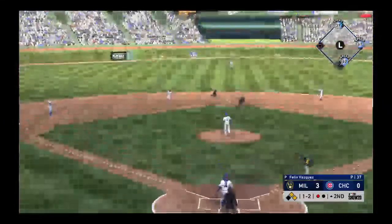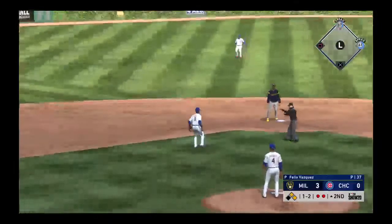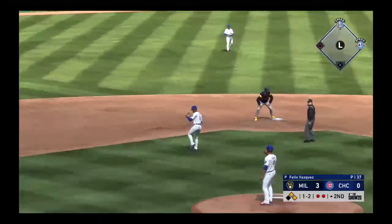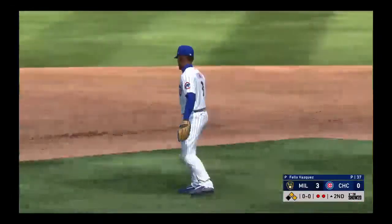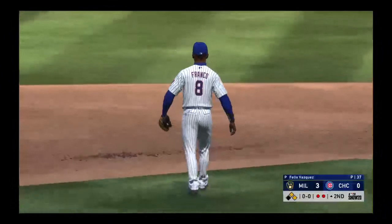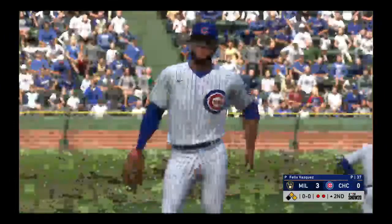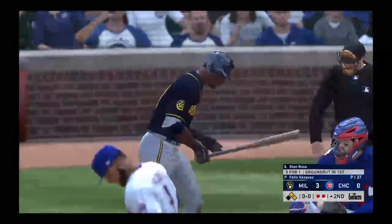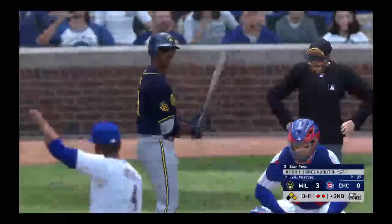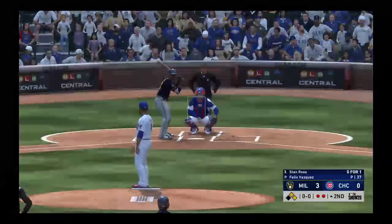And this is popped up near second base. Franco is under it. Two gone. The first baseman, number 21, Dan Ross. Now at the plate, Stan Ross. Two's all over the place. Two on, two out, and of course here in inning number two.